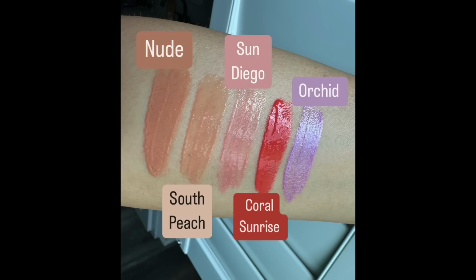itself. And then on slide 2, we have Nude on the left, which is an opaque warm toned classic nude. South Peach, a warm toned sheer peach hue. San Diego, a bright warm tone pink with golden sheen. Coral Sunrise, which is definitely the most opaque of all of them, and it is an opaque high shine orange. And Orchid, which is a cool tone purple with metallic shimmer.